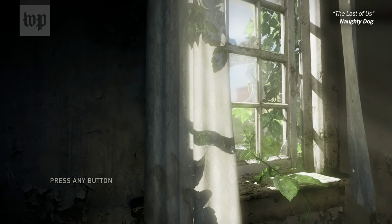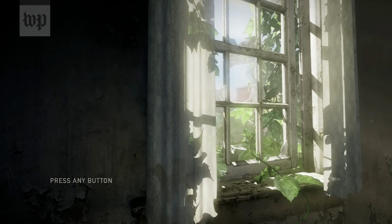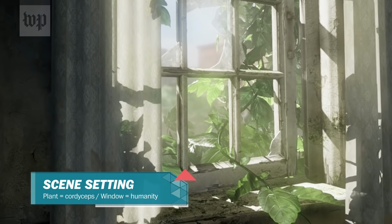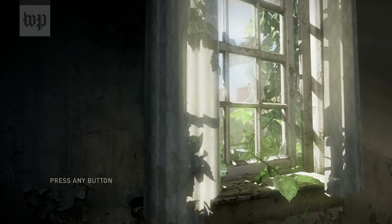Naughty Dog's The Last of Us series has had some great title screens, and it's due to the simplicity of them. The first game is brilliant for its subtlety in imagery. It shows nature slowly overtaking man-made products, like this plant overtaking this window. It's a subtle nod to what the game's theme is about, while simultaneously showing the stakes.